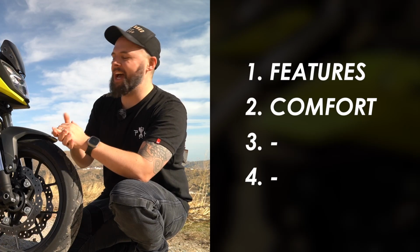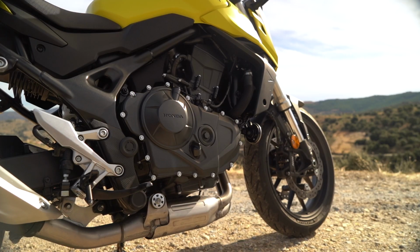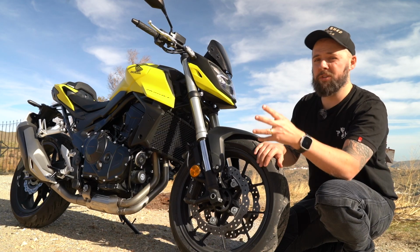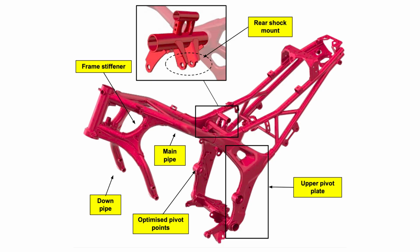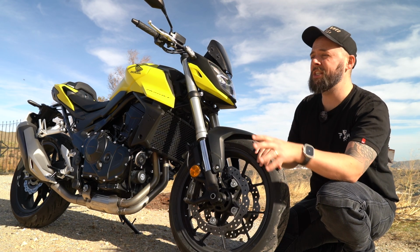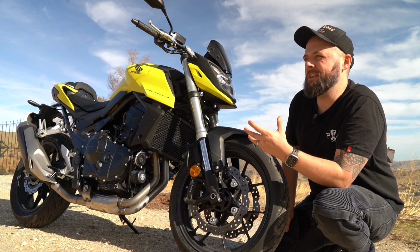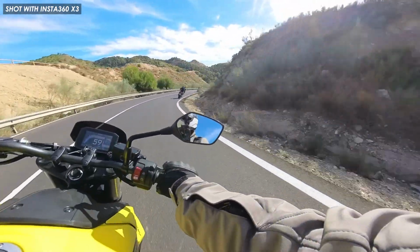Now, number 3 would be the handling. I've really enjoyed riding this bike today, and a big part of that is the weight. Not only is the engine lighter than the other equivalents in the lineup, so the CB650R, but also the frame as well. Quite a lot of work's gone into that, and I think they say it's even 3.8 kilograms lighter than the CB500, which is a smaller bike. Now, the total weight comes in at 190 kilograms curb, which actually isn't the lightest bike in this segment, but still it's significantly lighter than the 650, and it's enough for it to feel small and flickable and agile, and they said that that's one of the key design briefs for this bike.